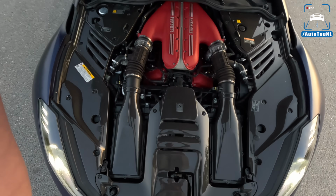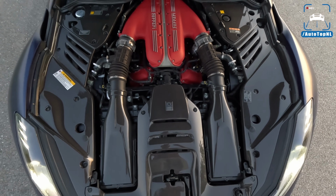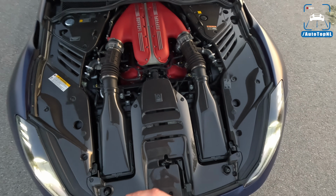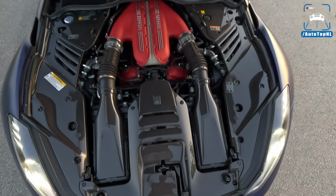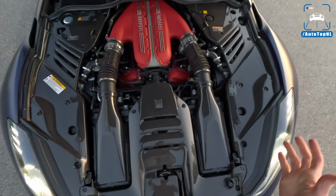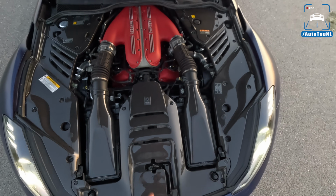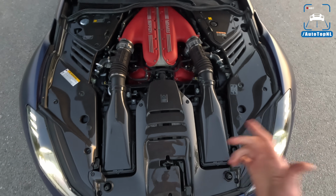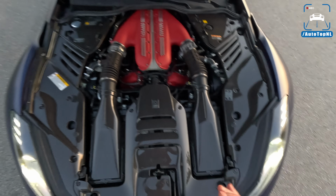Which is, of course, the 6.5 liter V12 naturally aspirated engine. In this case, it revs to 9,500 RPM. They have completely overhauled the inside of the engine. So the internals are just overhauled to make sure that the engine will do 9,500 RPM to extract more power from it: 830 horsepower, 692 Newton meters of torque, which is just crazy.